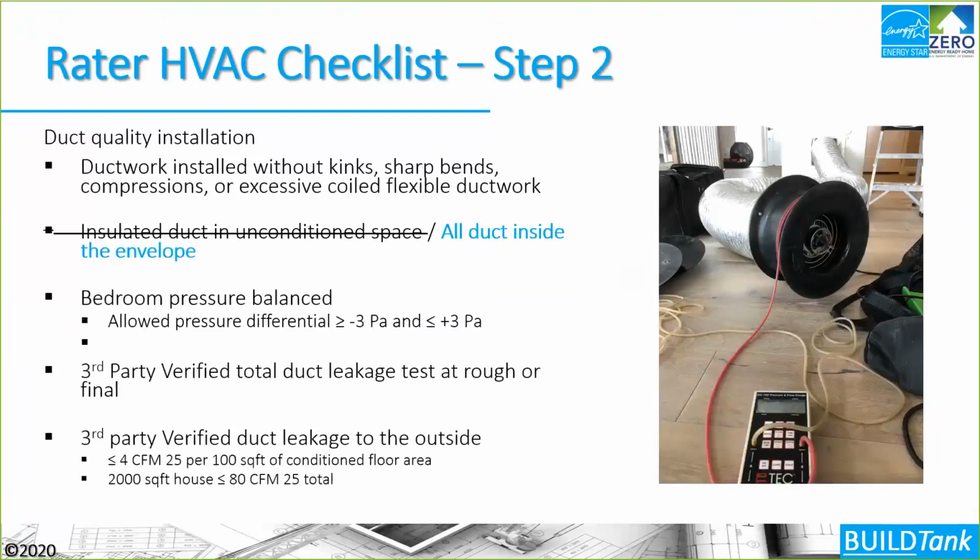The checklist for step 2 is duct installation. Looking at that, the HVAC checklist now for the DOE program requires that all the ducts are inside the building envelope. You have to do room pressure balancing, and third-party verification of duct leakage testing for both total duct leakage and duct leakage to the outside, which is an additional requirement beyond what code would normally require there. But again, it's for ducted HVAC systems.